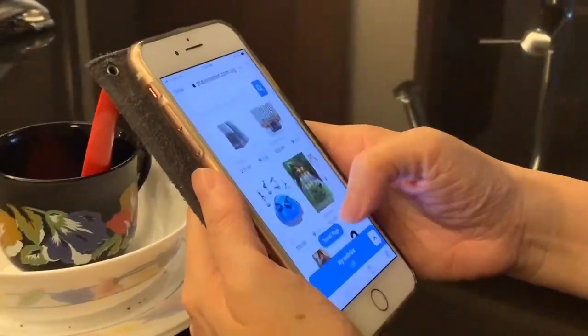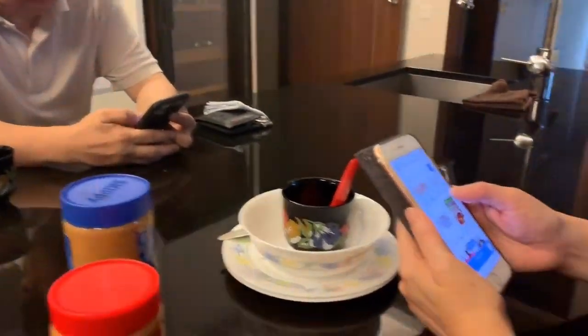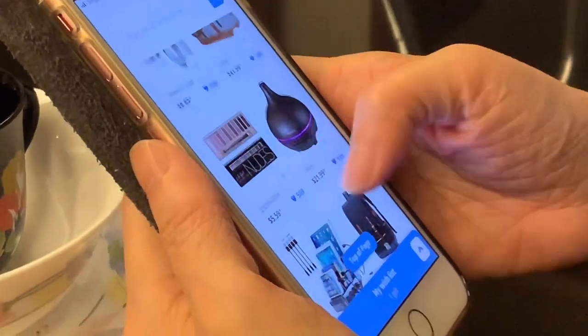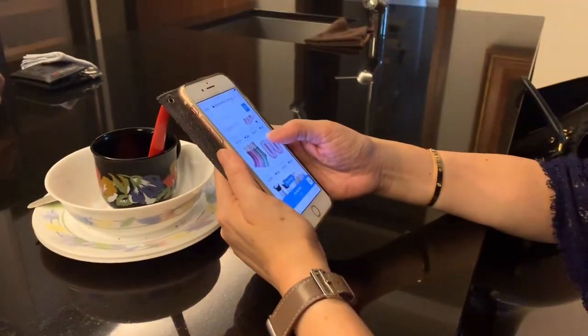Teaching my parents how to use the Secret Santa app. They're so confused. Right? I'm gonna thread my brows now. Brows are super messy right now.